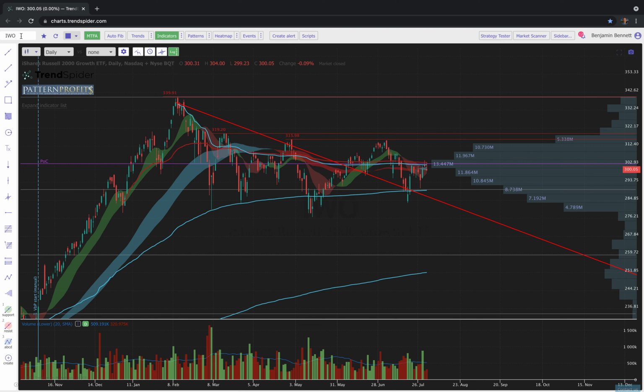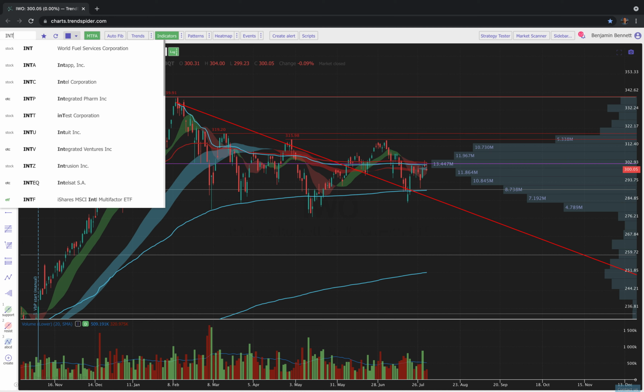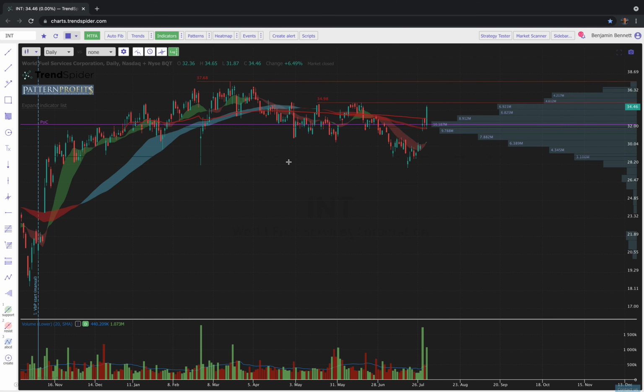I have a lot of charts to get to this week, so let's get right into them. INT, World Fuel Services, kind of a sloppy double bottom pattern, but look at this volume coming in here. I had a nice move back above year-to-date anchored VWAP, back above volume shelf point of control. 34.98, the pivot that I'm looking for there, plus getting above the power earnings gap high of 34.65. Should push through those levels if it can take out that high, and then looking for a run to 37.68, which is this prior high.